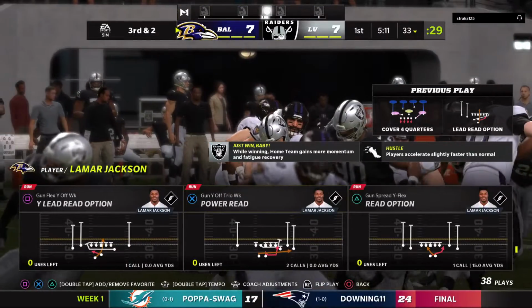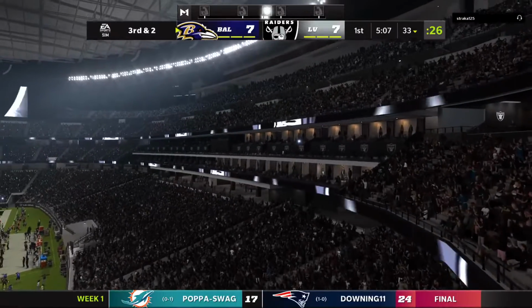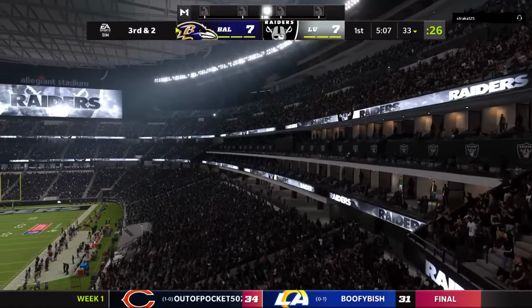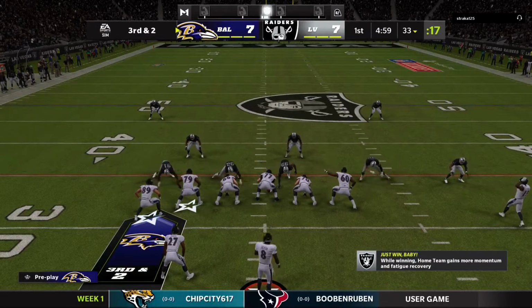People get tired of the cliche that the battle is won in the trenches. But it's a cliche because it's true. And how about the battle right there? One on the edge, and the ball carrier did not benefit.